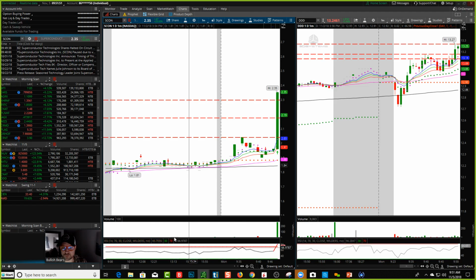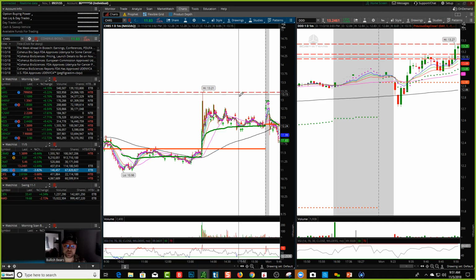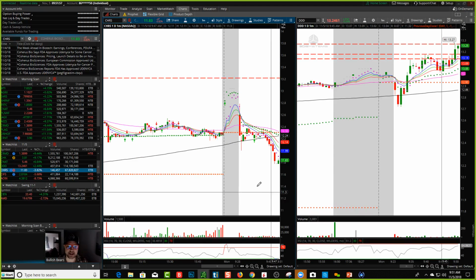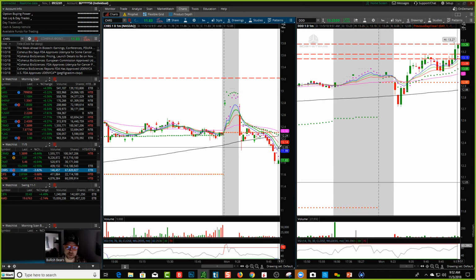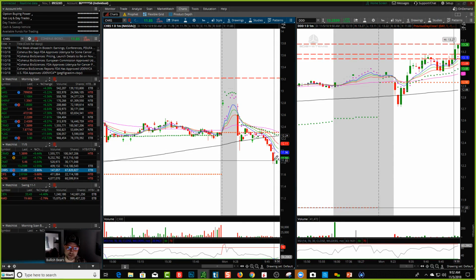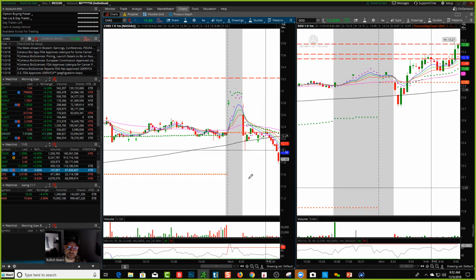I want to pull up this one for you guys, actually. CHRS. Not a lot of volume, but this is where I start to look. Okay, a stock is selling off. Possible dip buy real quick. Again, a little bit closer than I want on the 1 minute, but you might have a quick scalp up to the moving average lines.